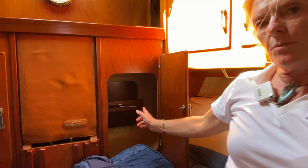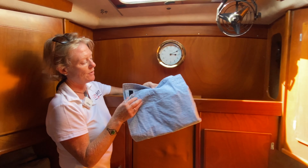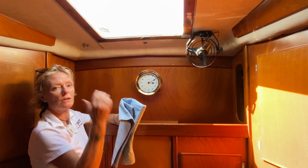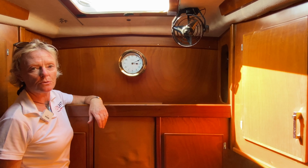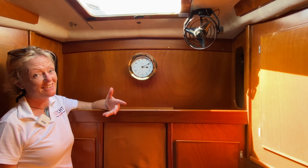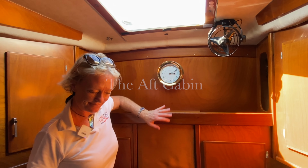All of the hatches have these little covers that have Velcro fittings on them that fit around here so that you can block out the light, but you still get some airflow through. Just pop that there. You can see also that we've got a 12-volt fan, but you do also have the luxury of air conditioning on this boat. So let's take a look at the aft cabin.